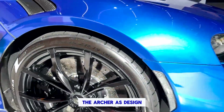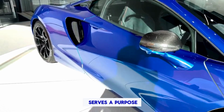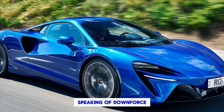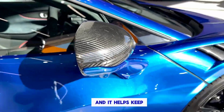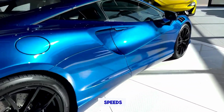But it's not just about looking fast. The Artura's design is also incredibly functional. Every vent and curve serves a purpose, channeling air to optimize cooling and downforce. Speaking of downforce, that integrated rear spoiler is a work of art, and it helps keep the Artura glued to the pavement even at triple-digit speeds.